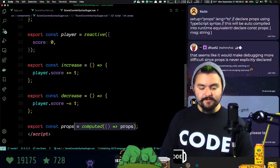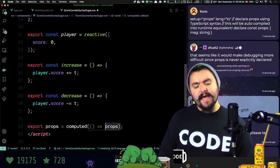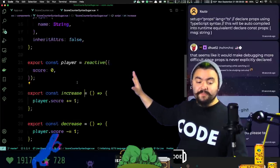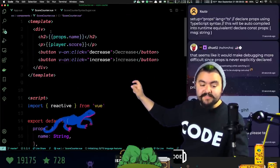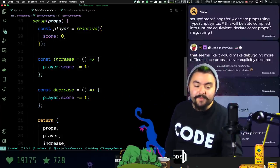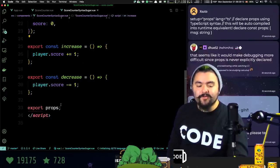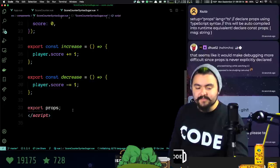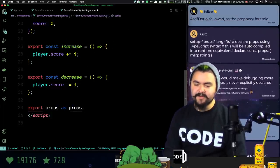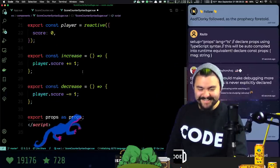Can I do this? Export props? How do you export a variable that has already been defined? So basically what the compiler is doing is it's turning it into a function that looks like this. It's basically wrapping our code and exposing this props variable. But how do I export a variable that already exists? Export props as props. Does anybody know?